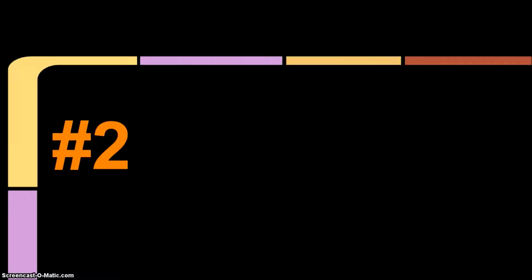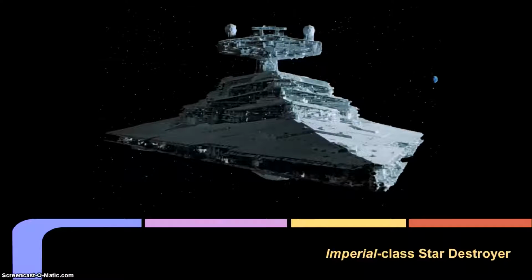For my number 2 pick is the Imperial-class Star Destroyer. So I'm including both the Imperial 1 and the Imperial 2 class Star Destroyers in this category just for the broad Imperial-class Star Destroyer. Pretty much, it's the second ship you see in A New Hope. You see the Tantive IV, and then you see the Imperial-class Star Destroyer Devastator, I believe it is. But anyhow, they're just iconic with the Empire. They're pretty intimidating.